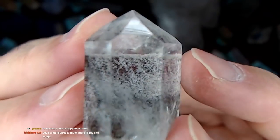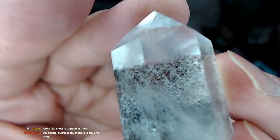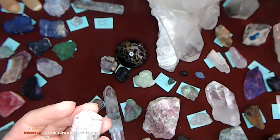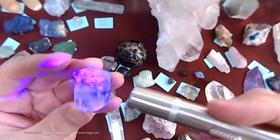Looks like snow's trap. Yeah, look at that. Look at that craziness, right? Looks beautiful. Should we shine a light through this? Let's shine a light through this. I'm going to turn this off. Let's shine a light through this and see where it takes us.